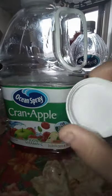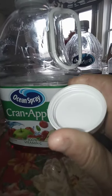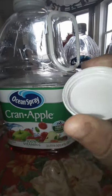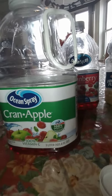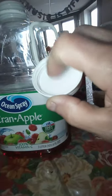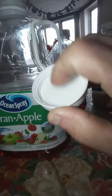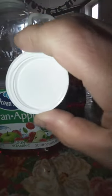But I'm going to be honest with you. The first time I washed this lid, when I first started this project, when I was a beginner, I kept washing the lid over and over again, and it still smelled of juice. Then I realized there was a little white disc inside it. Sometimes they come in aluminum. But here, that disc is what smelled of the juice.